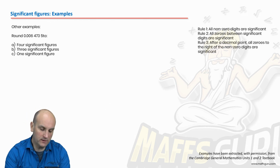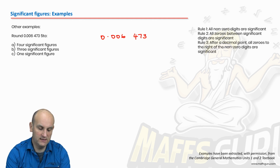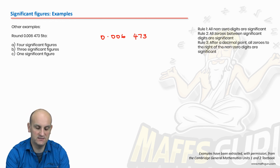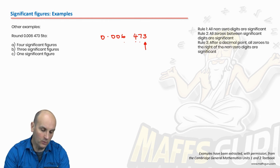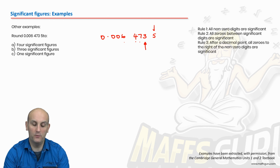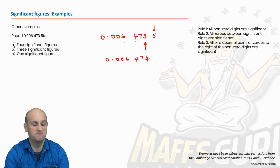We can do the same with decimal numbers. 0.006473 5, 4 significant figures. Now remember, the first significant figure can't be a 0, so we start counting here. 1, 2, 3, 4 significant figures. Actually, oh, I forgot the 5. There is a 5 there as well. So now we say, well, there's my chosen number. There is my unloved number, or almost loved number. Does the 5 change the 3? Of course it does. That becomes a 4, 0.006474, and that 5 would become a 0, but because it's after the decimal point, I'm going to get rid of it.